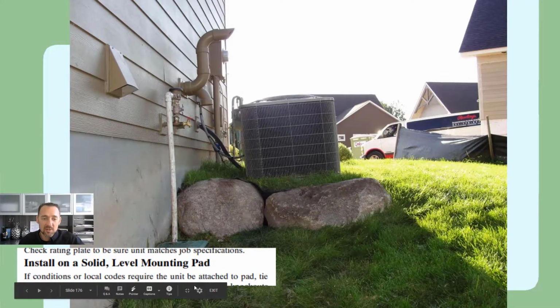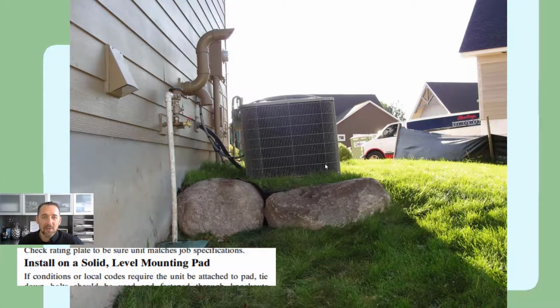Here's what the manufacturer's installation instructions actually say. It says install on a solid level mounting pad. It's not code, but it's the manufacturer's installation instructions. This is not a solid level mounting pad. It's not level. There's no pad. They just installed it on the dirt.